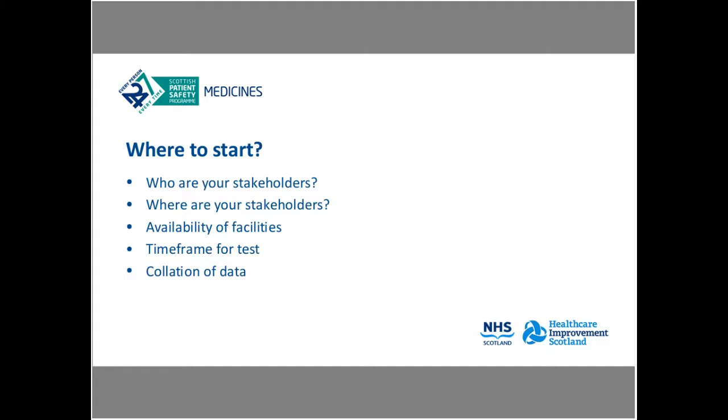The first thing, after we'd had the idea nationally sitting around the table and got them printed, was where were we going to start? Who are the stakeholders for us in Lothian, and where are they? And the practicalities: we're going to be handing out this guide, so where are we going to do that, over what time frame, and how are we going to get the information back? While it seems like a really simple thing to do, just to hand out a bit of paper with some information on it, you actually have to plan it.